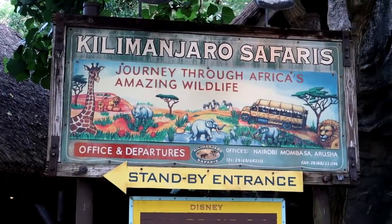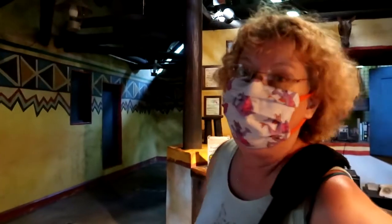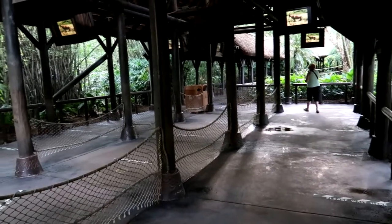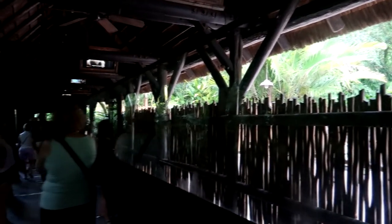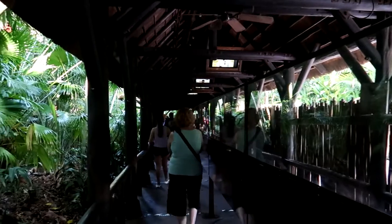The first thing we're going to do this morning is go on the Kilimanjaro Safari. We've been here at some pretty quiet times. I've never seen a queue like this before. The queue is just absolutely empty. They put up these plexiglass screens to separate the lines. But it's certainly not necessary this early in the morning.